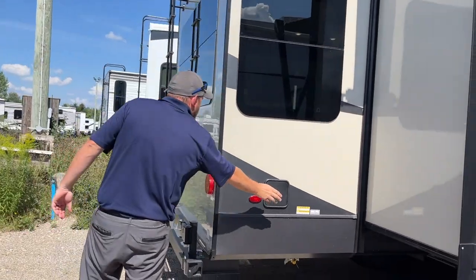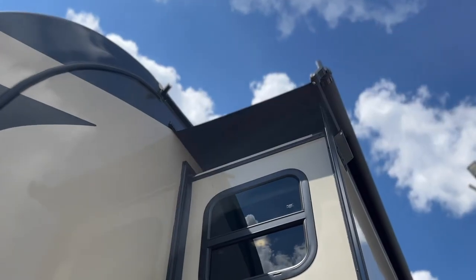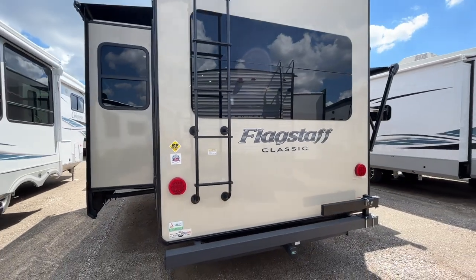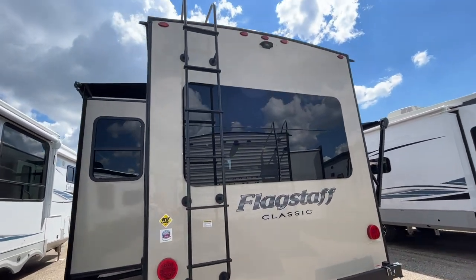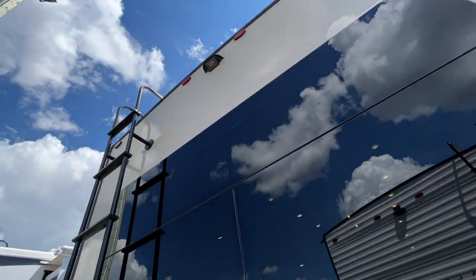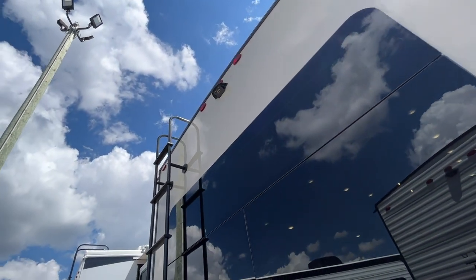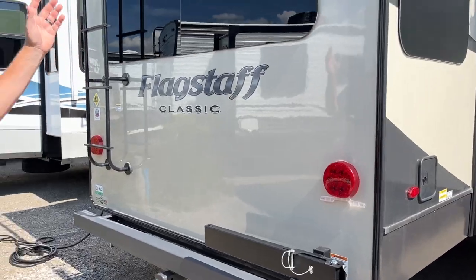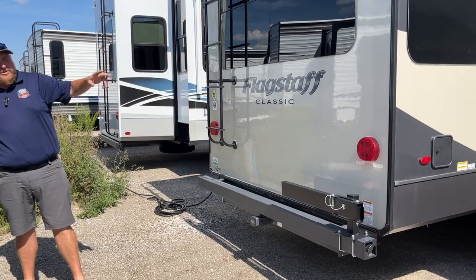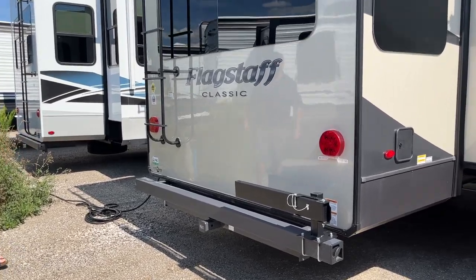At the back here, we do have water hookups. We've got awnings over top of the slide outs. We've got a ladder at the back. We've got a hitch on the back so you can put in a bike carrier. We do have, as you can see, a huge window at the back, so again, it gives you lots of natural light inside. We do have the bracket on the back, which is where your griddle can mount as well. So again, you can have the stove and the griddle going.